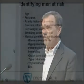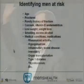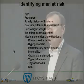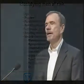Family history is very important. How many of you have a parent with a hip fracture? So some of you undoubtedly have parents with hip fracture. You're at twice the risk of having a hip fracture if your parent had a hip fracture. On and on, calcium, vitamin D undernutrition, weight loss, smoking, a variety of medical conditions. Your physicians should, and you should, know something about these conditions so that you understand your own risk of having osteoporosis.